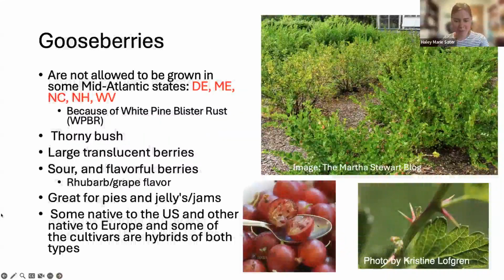All right, moving on to gooseberries. These are actually a fruit that I really enjoy eating, but I want to start out by saying gooseberries are technically not allowed to be grown in a whole bunch of states in the Northeast / Mid-Atlantic. So Delaware, Maine, North Carolina, New Hampshire, and West Virginia technically have a ban on gooseberries.